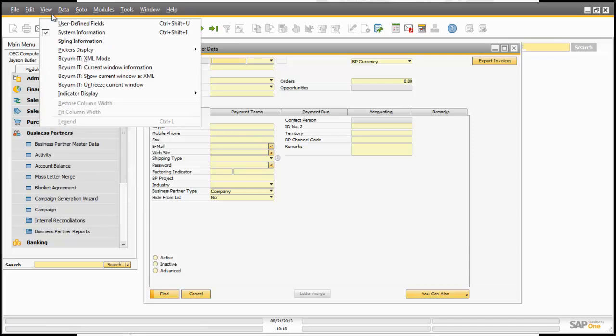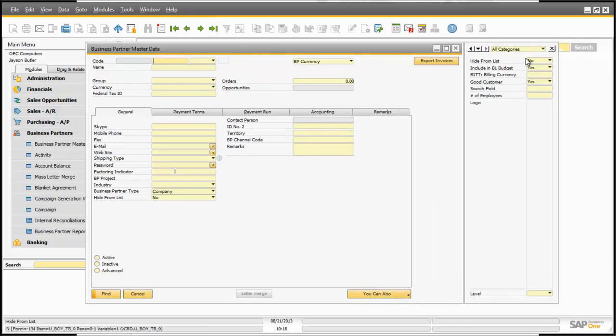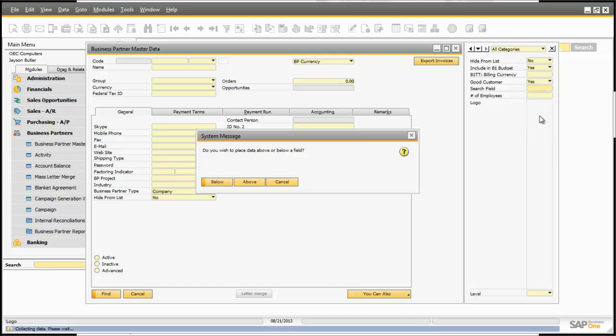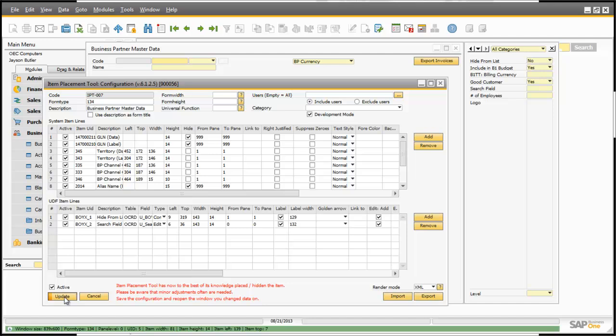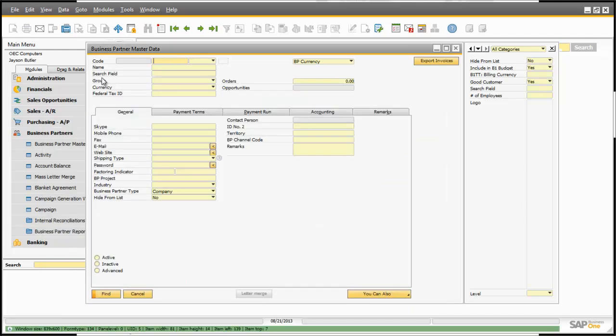Now, if I enable the user-defined fields, I can actually move something from the user-defined field window into the main screen again with the same ease. So I would right-click, add this UDF onto the main window. Now, once I'm placing a new field in the window, it's like a canvas, so I need to tell the system where I should place the new field. So let's say I want to place it below the name. I would click below, and then I would click on the label of where I want to place it below. So I would click on the label name. Again, the same window is opening up, clicking on update, and OK, and the search field has been moved instantly.